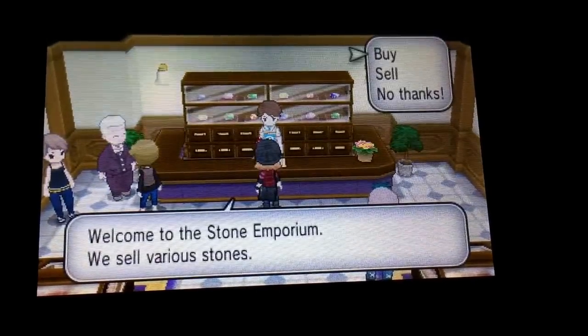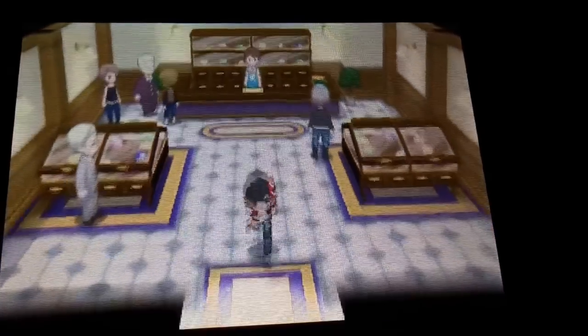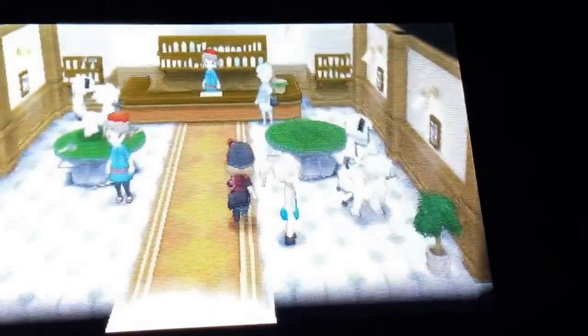And you can buy water stones, fire stones, and leaf stones here. And again, like I said, everything's price will go down after your style points go up the more things you do here. Alright, and here is the Froof breeding. I mean, not breeding, Froof grooming.